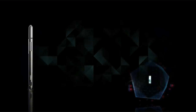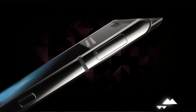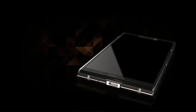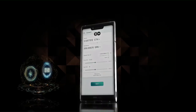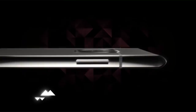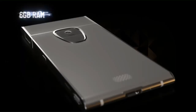FINNEY features an unparalleled multi-layered cybersecurity suite, including an intrusion prevention system, an embedded cold storage wallet, access through our unique safe screen so you can safely store and securely use your crypto from the palm of your hand. The D Center, featuring the best of DApp Nation alongside incentivized education through a learn and earn program. A token conversion service, making crypto transactions easy to use on the fly. And of course, state-of-the-art technology, including the Qualcomm Snapdragon 845 chipset, 128 gigabytes of storage space, and 6 gigabyte RAM.